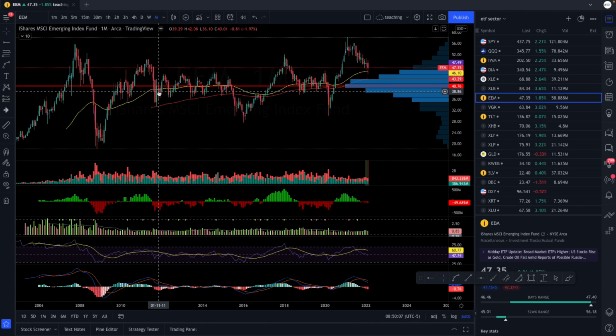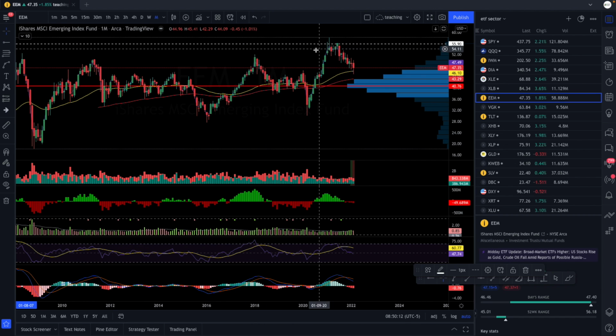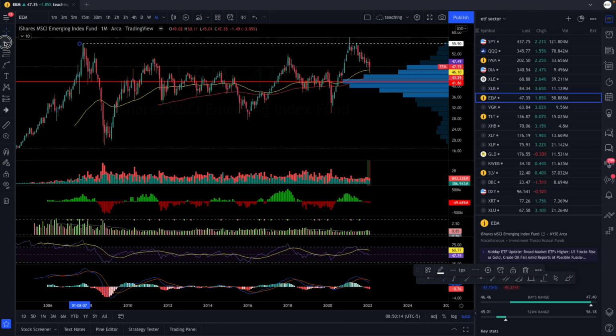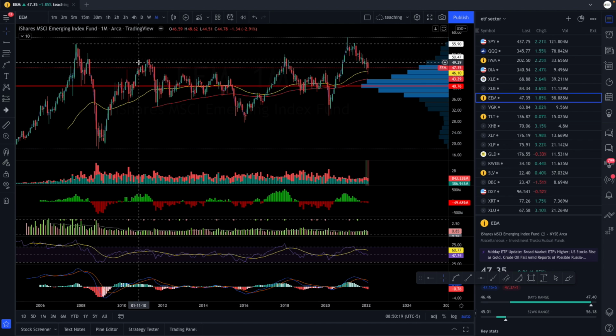Okay, and they looked like they were gonna have a multi-year breakout, but this is why I am keen on retests. Retests are very important. If retests fail, that tells the full story.